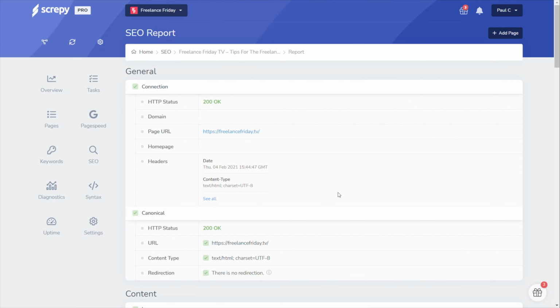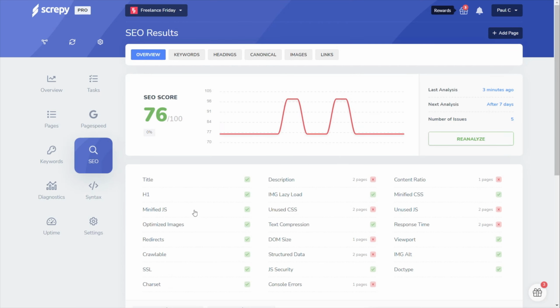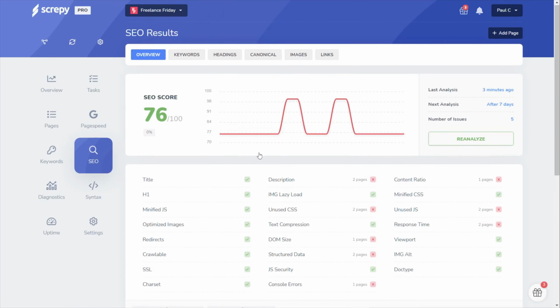Whether you find it useful is up to you on how deep you want to go into your SEO analysis and so on. But there's tons of options inside there. We can also see anything we could do to improve various different aspects. So you can see we've got that unused CSS, the DOM size, and so on.